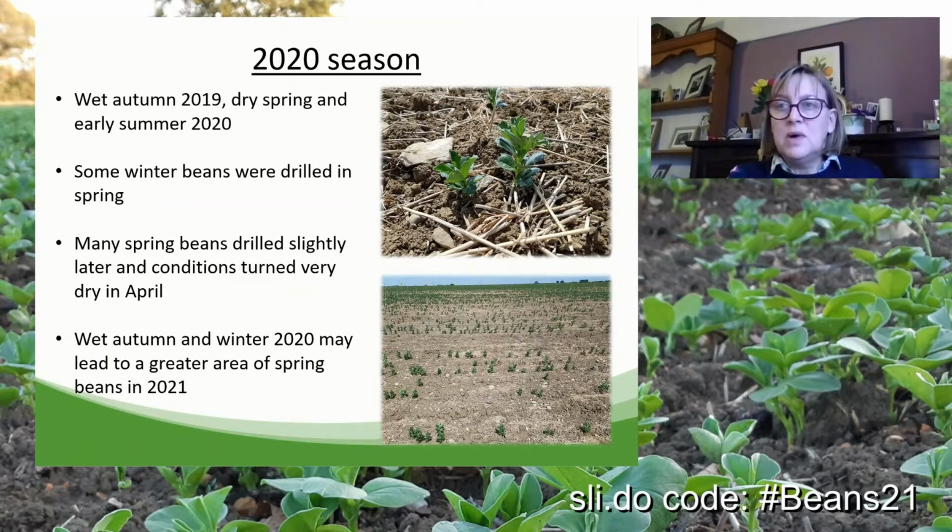It's possible that this wet autumn and winter again in 2020 to 21 might lead to a greater area of spring beans in 2021, although some winter beans have been drilled at this point.